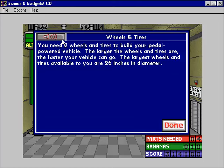You need two wheels and tires to build your pedal-powered vehicle. The larger the wheels and tires are, the faster your vehicle can go. The largest wheels and tires available to you are 26 inches in diameter.